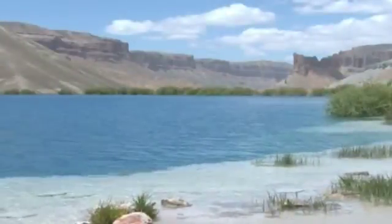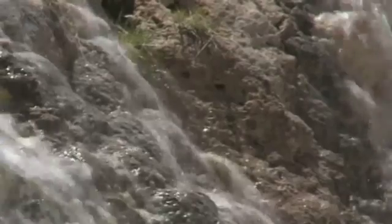Covering 59,000 hectares, the park's combination of desert, water and rock make for landscapes that should be preserved for future generations.